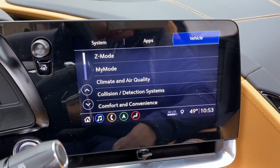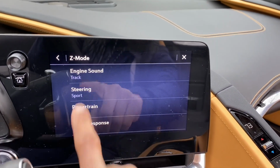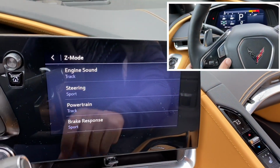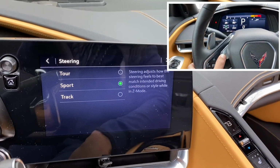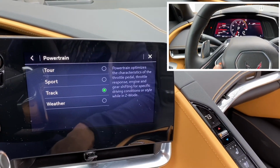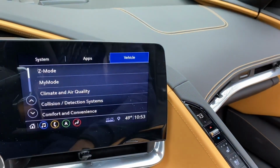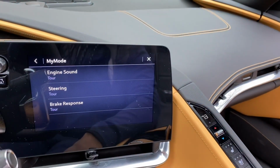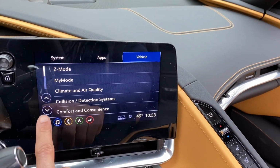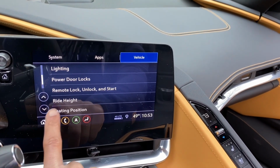So let's start with the most important part, the driver mode selector. You can select that right here from the touchscreen and customize it, because you can always select it from the steering wheel to go from sport to touring. But if you want to customize the vehicle and personalize its performance, you can go right here to your infotainment system and change things like the sound, the steering, the suspension feel to make the vehicle drive and perform exactly the way you want it to. Let's think about it like giving it your personality.